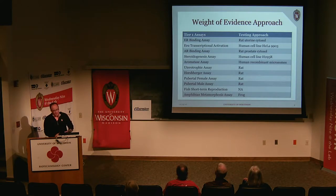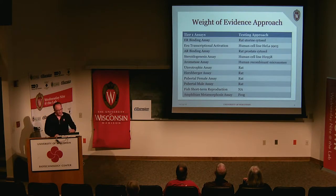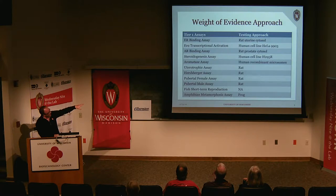But this ER binding assay very simply just tests for whether the chemicals bind to the receptor. Okay, same thing for the AR binding assay. That's the androgen receptor, right, related to testosterone production. Okay, so then we have all these series of assays further down. They're a little more what I would call endpoint based.